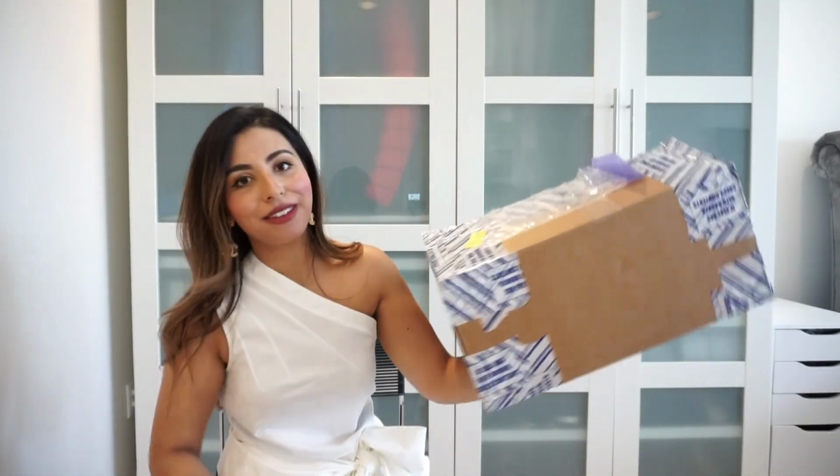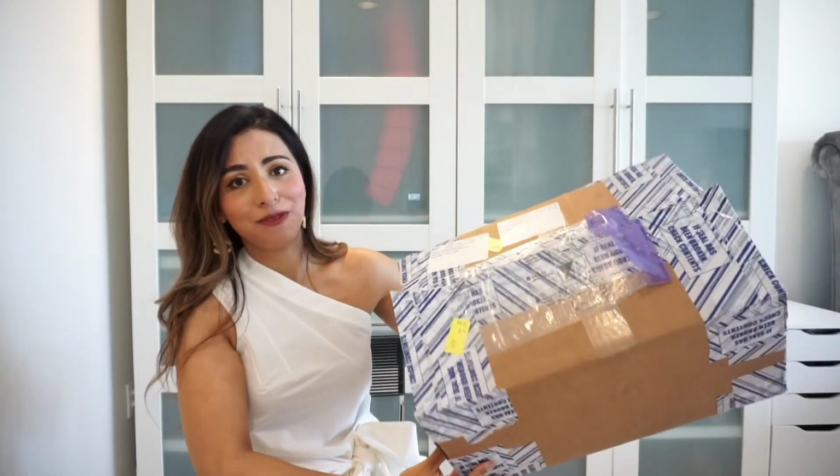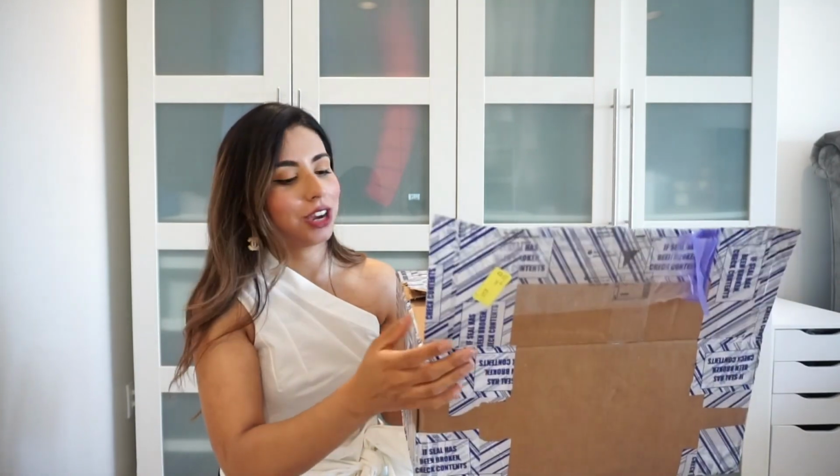Okay, so I finally got the box open. You can see me sort of low-key flexing there. Finally got this box open. It's a massive box. I don't think it needs to be, but I always find that these boxes are so securely shut. It's just hard to open.